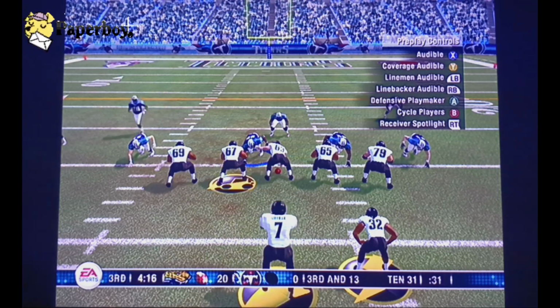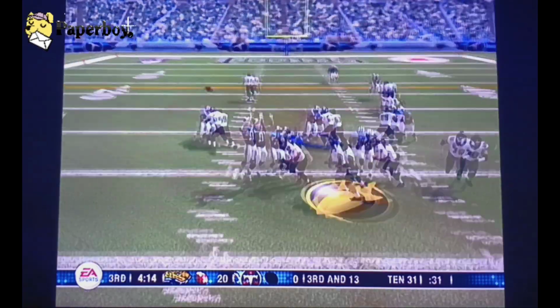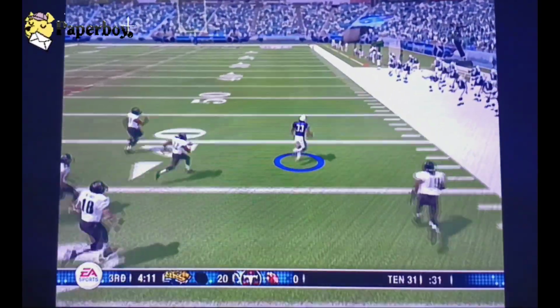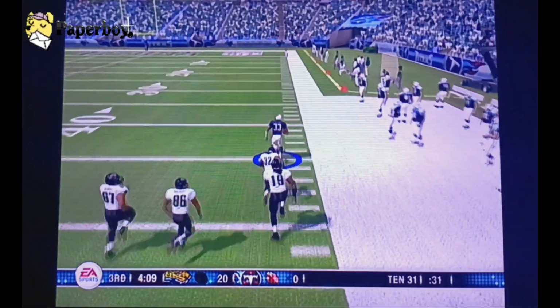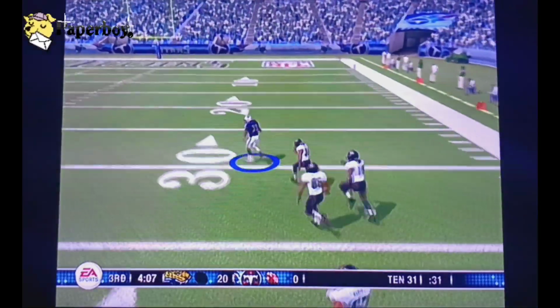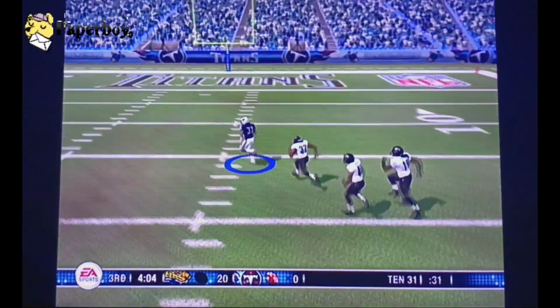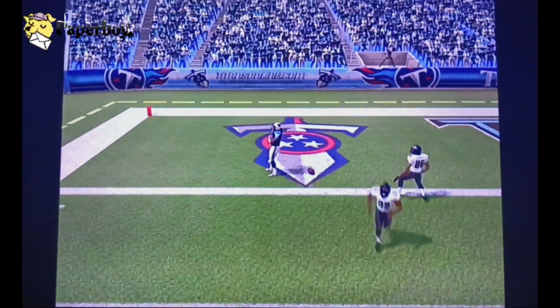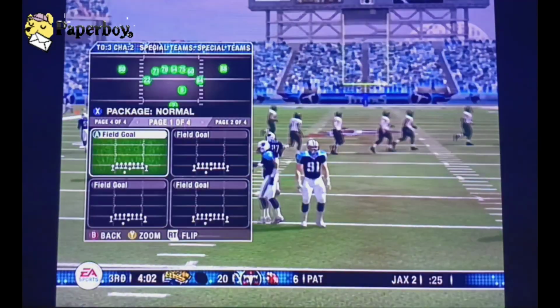They're bringing the dime, looking for the pass. It's picked off by the defense. Out in front now, looking to bring it back. Inside the 10. Touchdown! And now still have a chance.